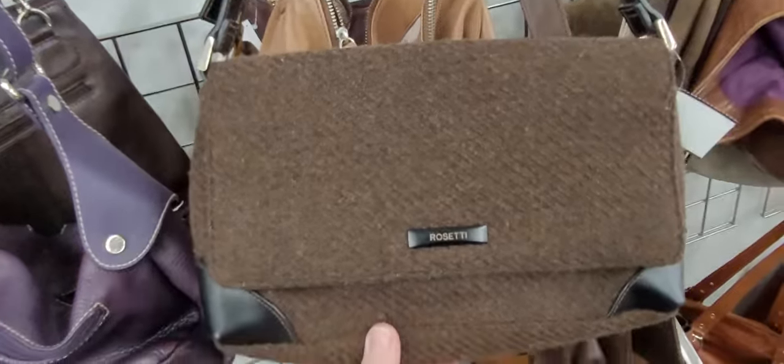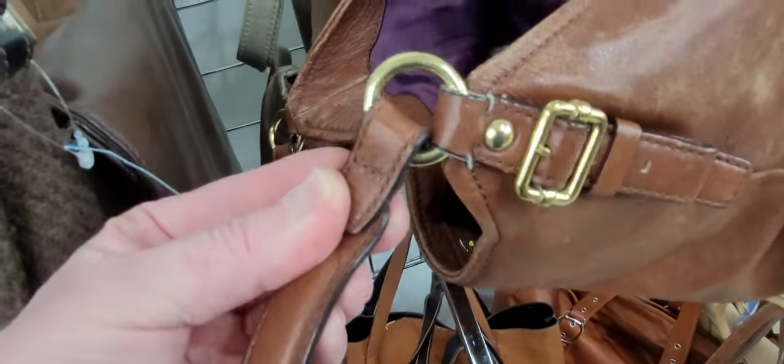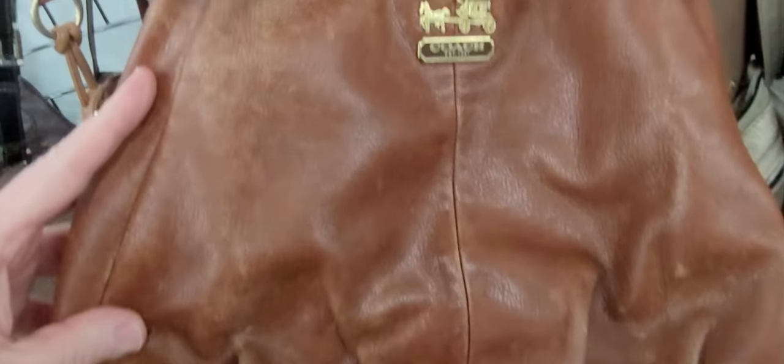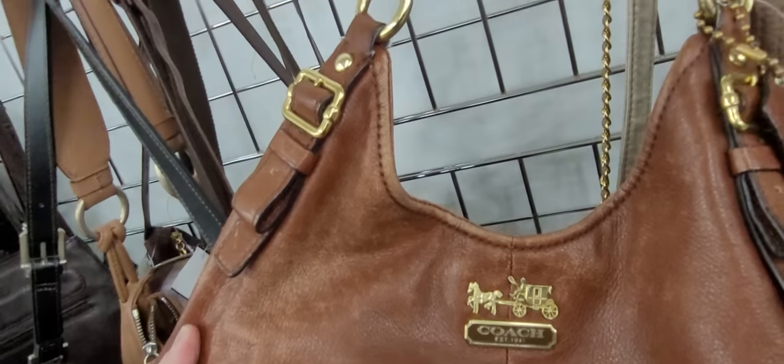She showed up. In all her glory, she showed up again. Just wish that Coach was not messed up. I wonder if you couldn't just sew that back together and it'd be okay, even though it doesn't have the piece like that. It is just gorgeous, though. I hate to leave it. Hate to leave this, y'all. I really do, but I guess we got to go.